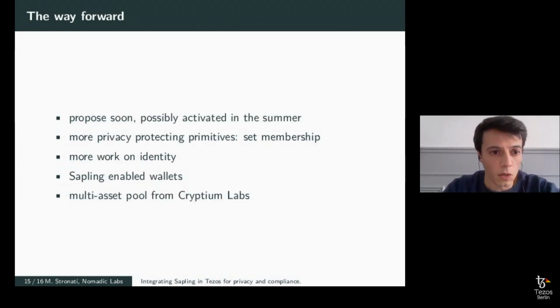So what are the few things that I think are interesting privacy-wise for the future? Sorry, this is going to be proposed soon. It's going to be part of 007. Like Hadrian said, we hope that this month or next month we'll manage to propose this.